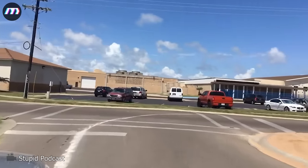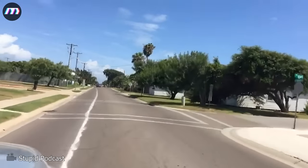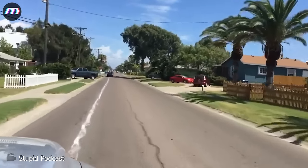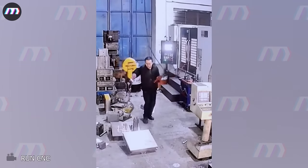Who is that? Who painted this work? Please let me know. This needs to be fixed soon. Oh no, this machine seems to have a grudge against the guy. He needs to be more careful.